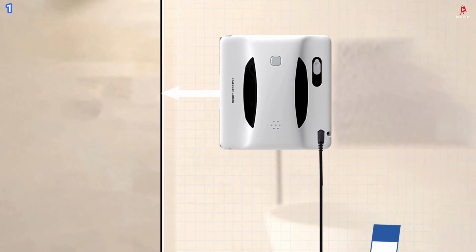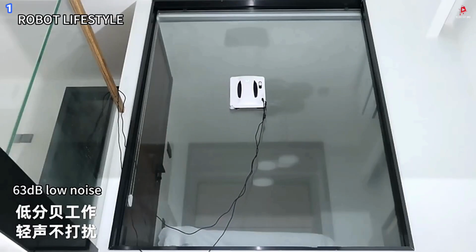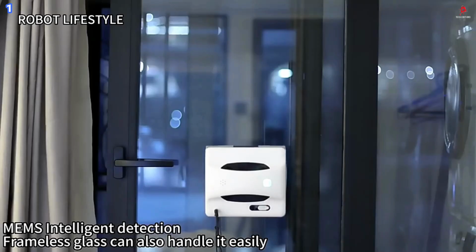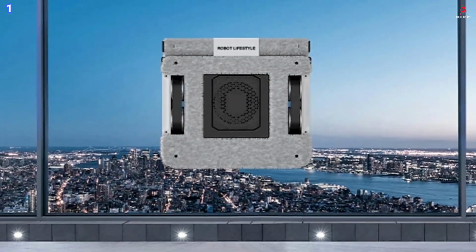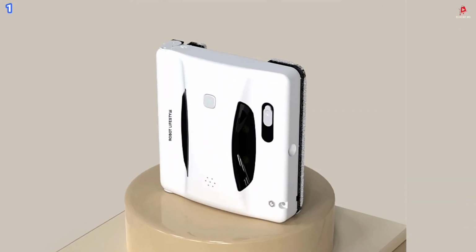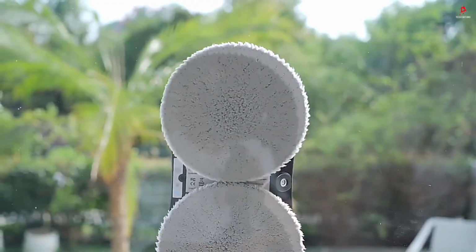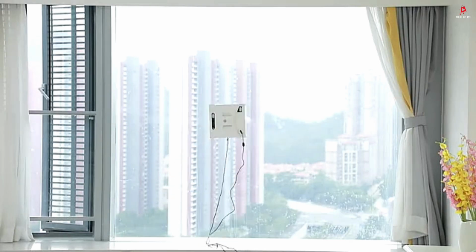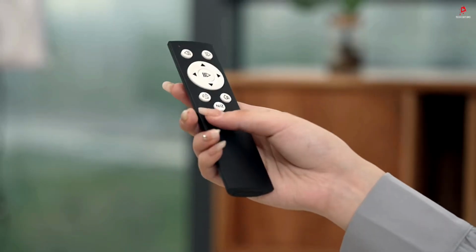Overall, the RL4228 stands out as the most complete and advanced window cleaning robot in this list, combining smart automation, strong cleaning performance, and dependable safety features for effortless home maintenance. That concludes our list of the 5 best window cleaning robots in 2026. Each model offers different strengths, from basic automation to advanced AI navigation and deep cleaning performance.